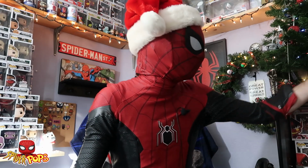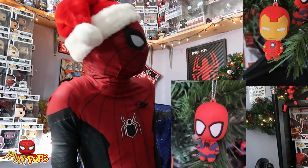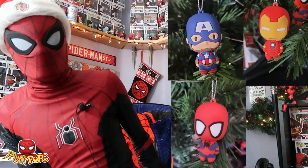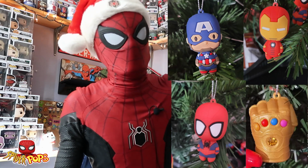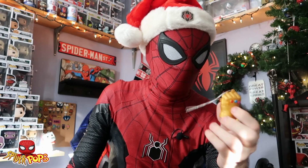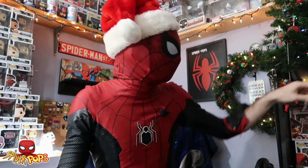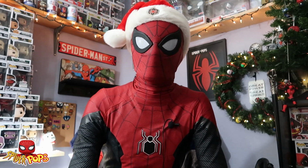We got literally every one that we actually wanted. I'm pretty excited that we were actually able to get the Iron Man as well as the Captain America. Those are both really amazing OG Avengers, and then the Infinity Gauntlet is absolutely spectacular. I really love the way that they were able to add that little gem inside for the Mind Stone. But yeah, just really awesome. A really cool set of Marvel Mystery Ornaments that were actually released this year from Hallmark.